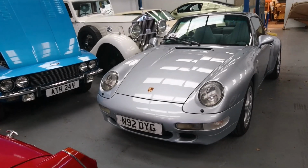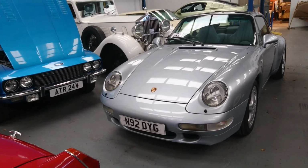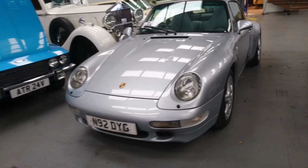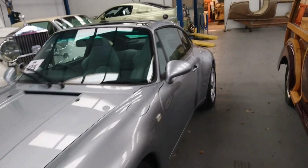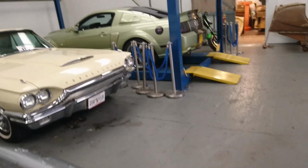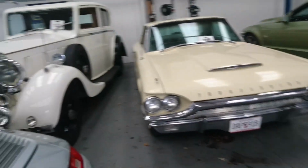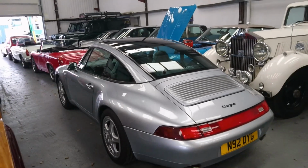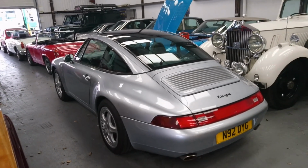Lot number 125, 1996 Porsche 911 Targa Tiptronic S, estimate £48,000 to £55,000. I do like this. We've seen this an awful lot before. I don't know why nobody's bought it. Maybe 911 prices, even 911 prices are softening a little bit. I'm not sure. I quite like it. I could do with a rear wiper. Apart from that, very, very nice. I love the 993s.